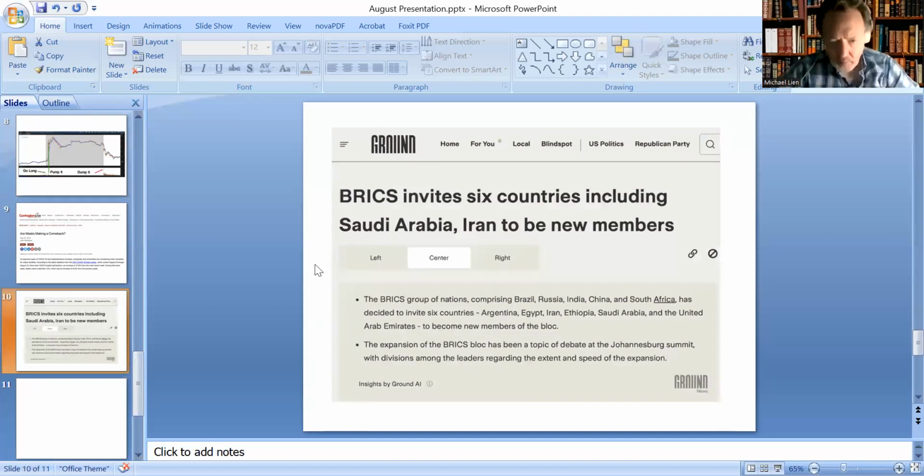And finally, BRICS, Brazil, Russia, India, China, and South America, inviting 6 countries, including Saudi Arabia and Iran. And we know Iran isn't a friend of the U.S. To move into their own currency, supported by buying gold. They're inviting Argentina, Egypt, Iran, Ethiopia, Saudi Arabia, and the UAE to become new members of the bloc. So this has a risk of the dollar, oil dollar rising.